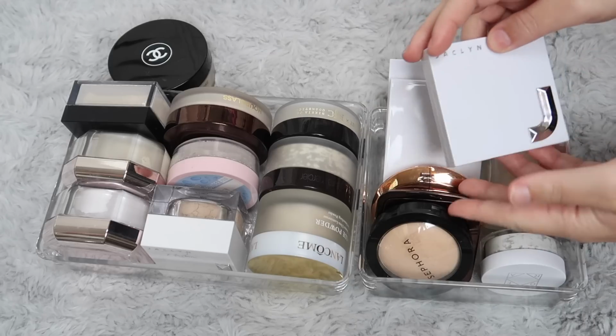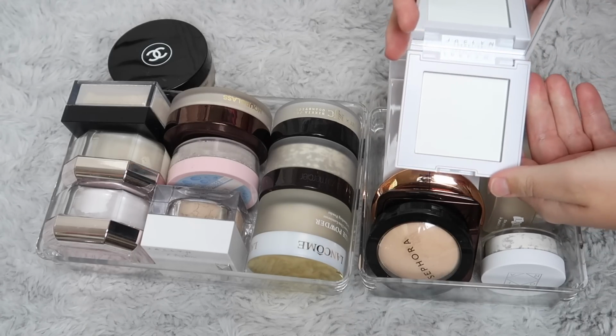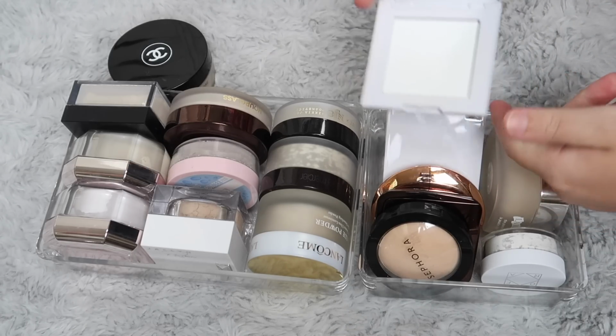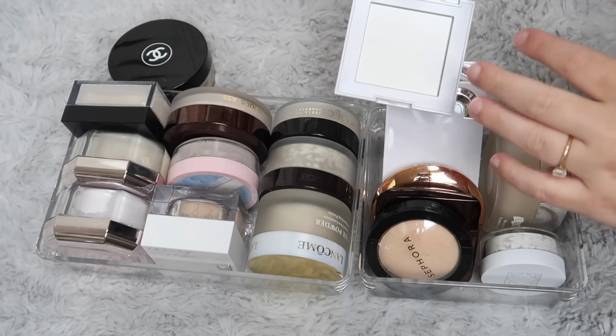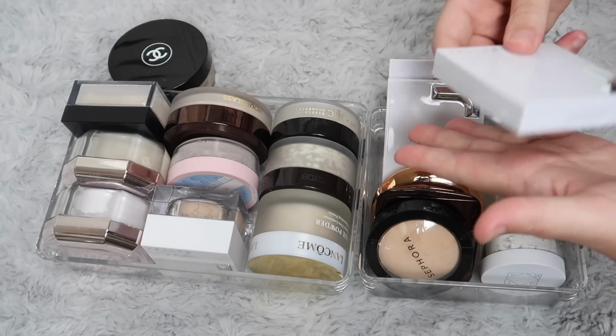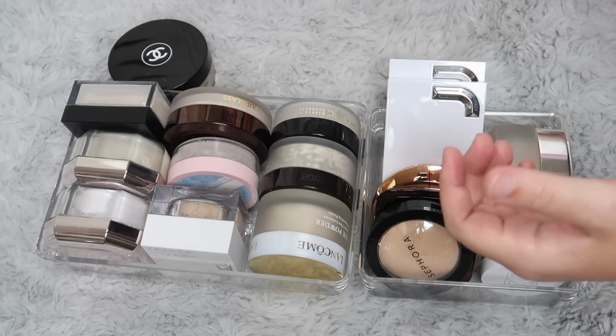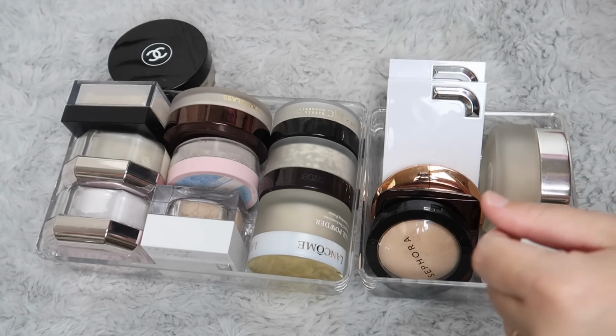I don't need this translucent pressed powder. It's very rare that I use a translucent pressed powder, like very, very rare, and I can just use something very sheer like the Hourglass instead. So I'm gonna get rid of the Jaclyn Cosmetics one just because I don't need this. I do not need it. So we're gonna declutter that.